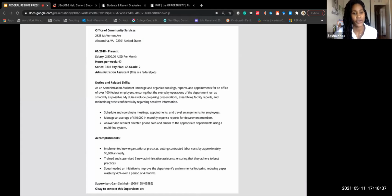At this point, I want to show you an example of what a federal resume looks like. So again, you will see the position that they have listed here, the date that they were in this work position, the salary that they were given, either per month or hourly rate or biweekly rate, how many hours a week they worked in that position, the series, right? Remember I talked about that JOA, that plan, right? So the series and the pay plan and the grade are all necessary for any part of your federal resume.